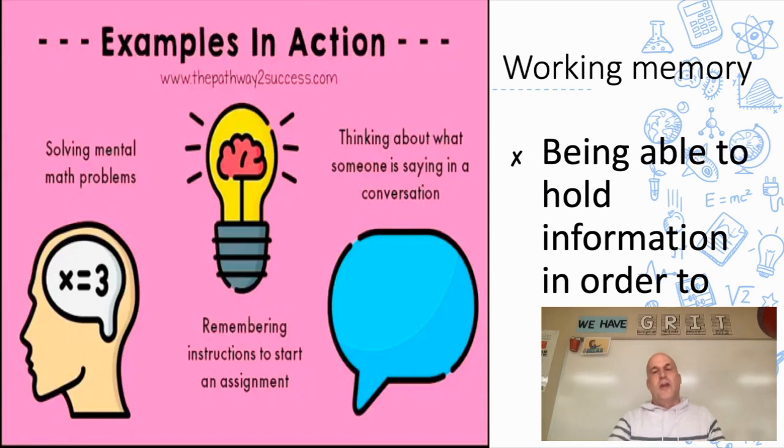The next one is working memory. This is being able to hold on to information that you need in order to apply it to a situation. So here are some examples of what this might look like. It's solving a mental math problem. So you're giving students a math problem that's not just straightforward.